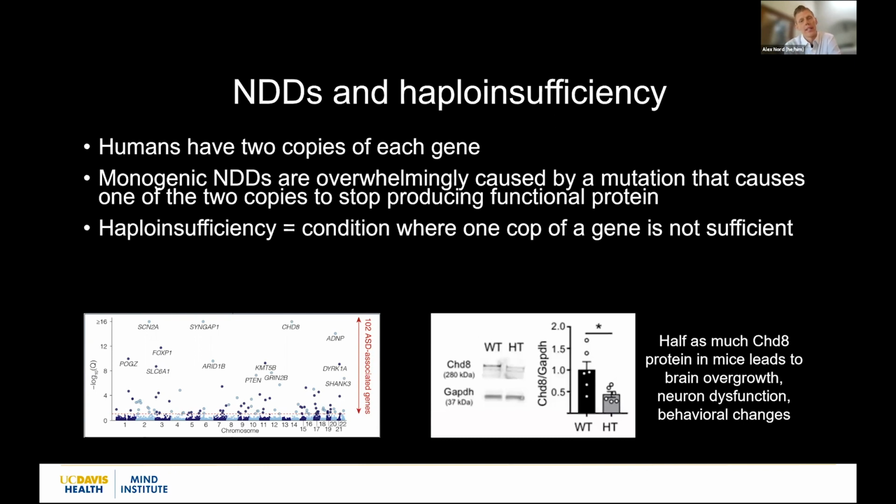As an example, with our work in the CHD8 mouse model, or looking at single mutations to CHD8, what's shown here is the amount of CHD8 protein produced in wild types and a heterozygous or mutant animal that has one copy mutated. And you can see that the gray bar is about half of the protein produced in these mutant animals. Just reducing the amount of CHD8 protein produced in neurons or in the brain by half leads to profound effects, leading to brain overgrowth, neuronal dysfunction, and ultimately behavioral changes that our lab and other labs have found in these mutant CHD8 mice. So this is an example, like I said, of haploinsufficiency, where one of the 2 copies of the gene is broken, essentially.